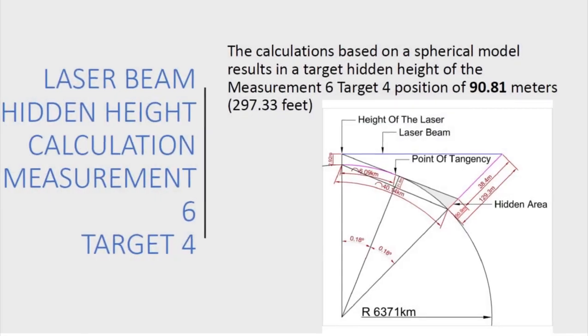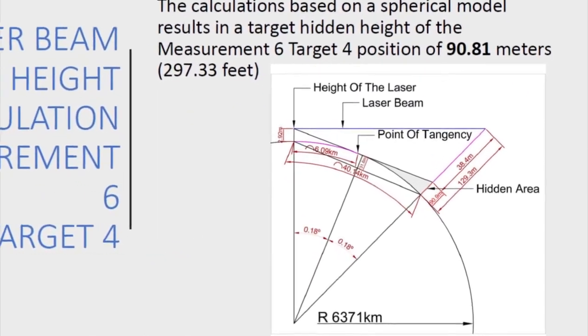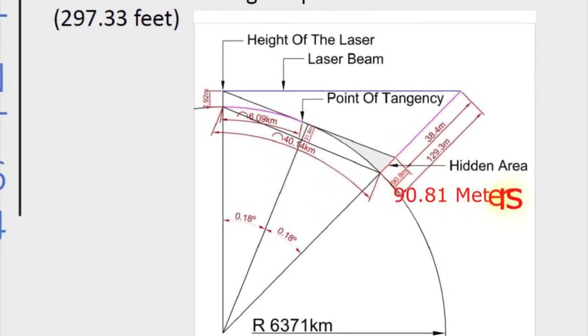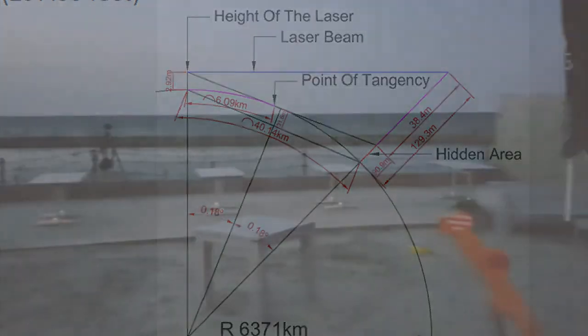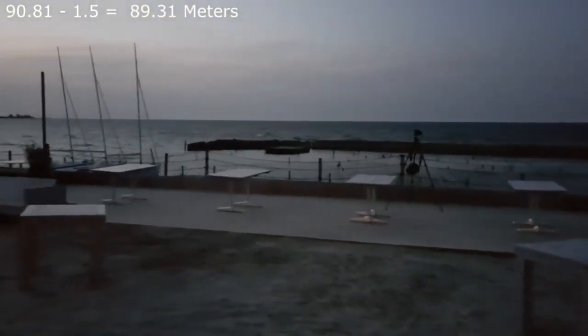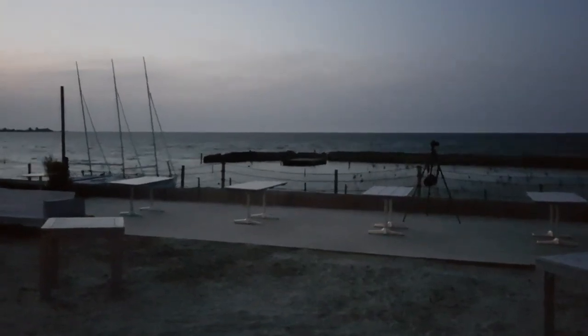The 40.14 kilometer calculations based upon the WGS-84 geoid model resulted in a target hidden height of 90.81 meters or 297.33 feet for measurement 6 Lake ISIL target 4 location. The WGS-84 mathematical construct differed by 89.31 meters in this measurement, which meant 98% of the target hidden height was visible.